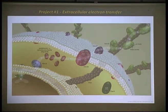So this leads us to our first project that is running in the lab, which aims to elucidate the electron transfer pathways involved in the extracellular reduction of acceptors.